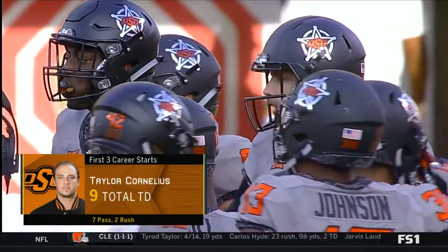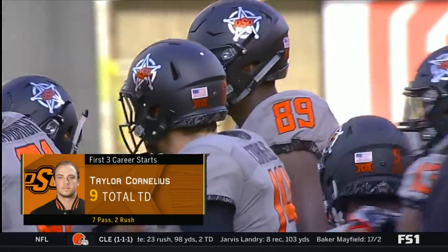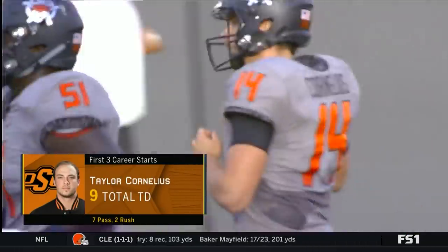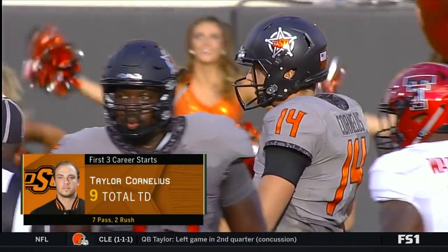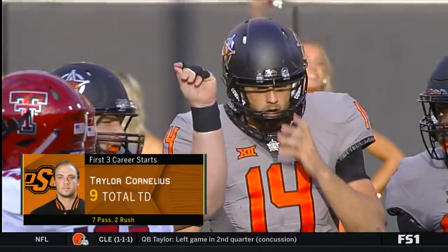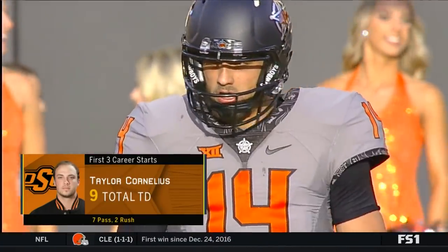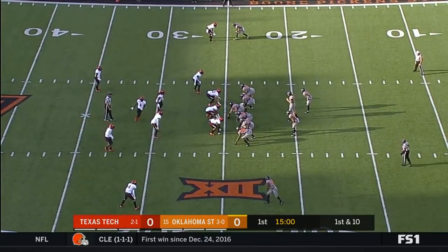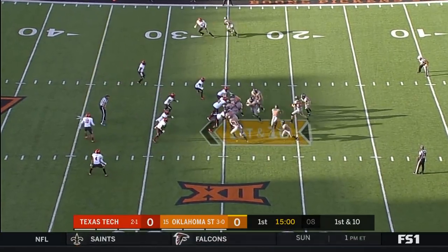Here's our first look at Taylor Cornelius, fifth-year senior. You know, he was a walk-on back in 2014. Backed up Mason Rudolph the last 3 seasons. His first opportunity to start this year. Third, fourth start for him, and he's got 9 touchdowns already, 2 of those rushing. J.D. King will start in the backfield, along with Justice Hill.